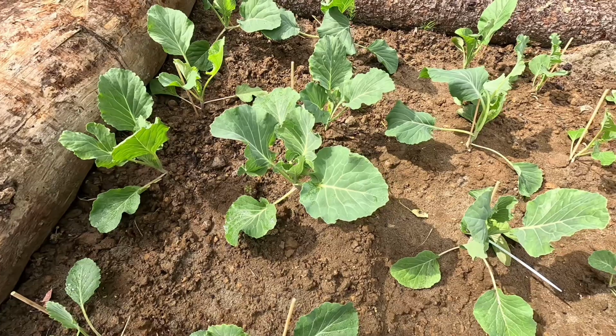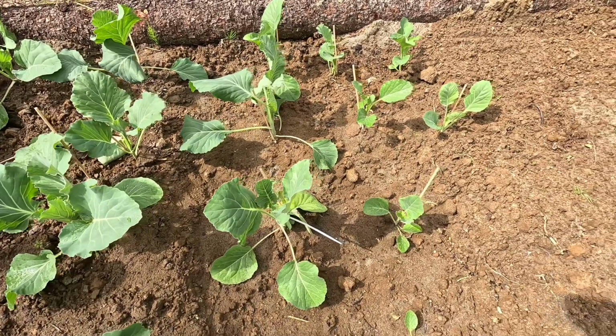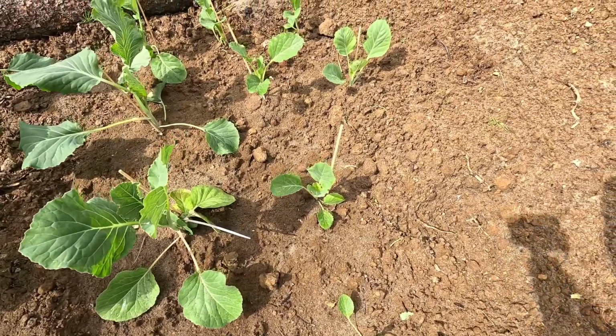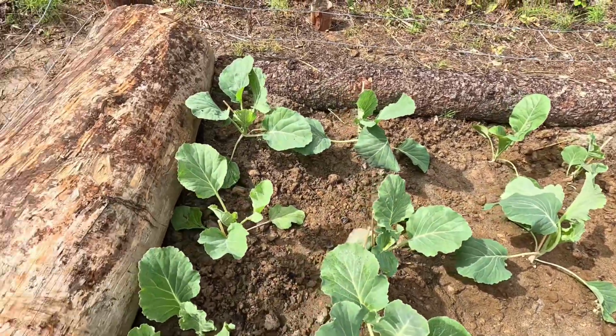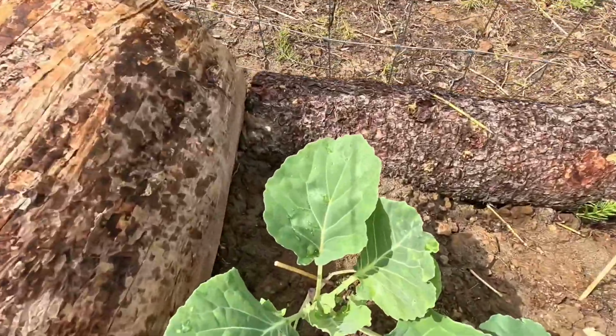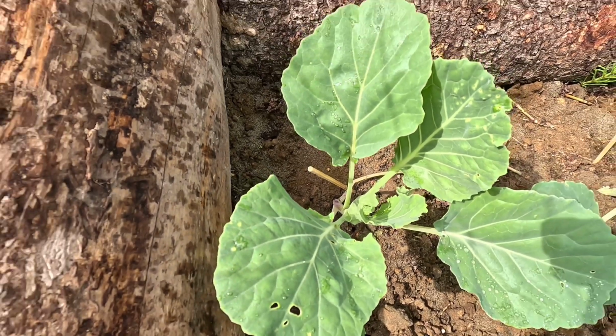I mean, within a week, again, a week we planted this stuff and we built this garden. And these plants are just killing it, man. They're taking off. I mean, look at them. Look at the growth on some of these plants. Most of these guys are actually starting to form heads. Check that out. Look at how big these leaves are.